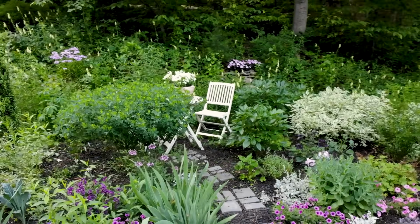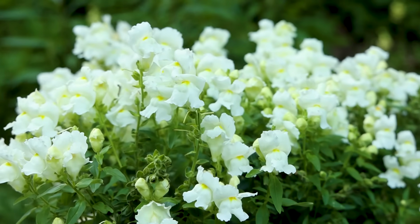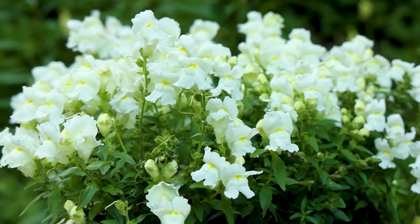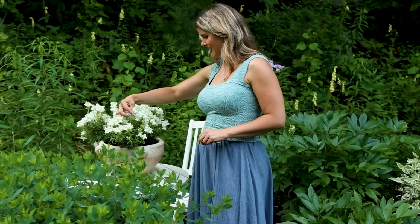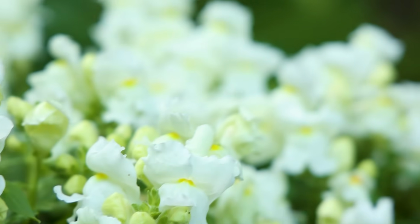I really love just having a kind of a mono planting in one thing. These are all these beautiful white snapdragons. I think that looks so nice. It looks really cheerful, and they're loving all this heat.